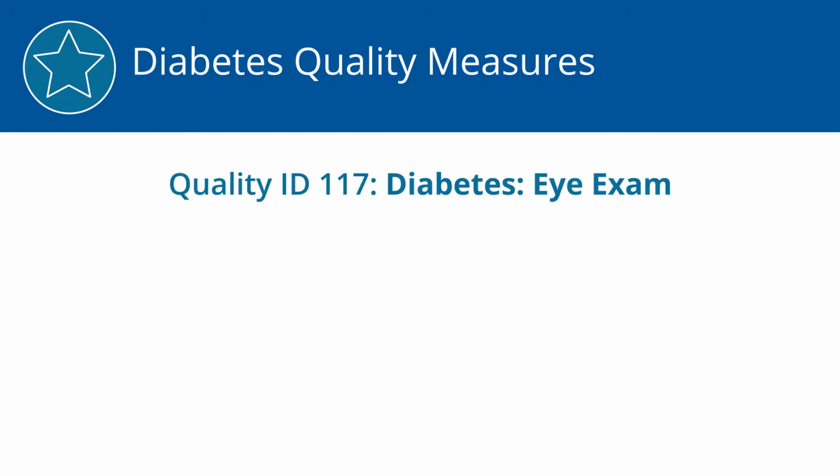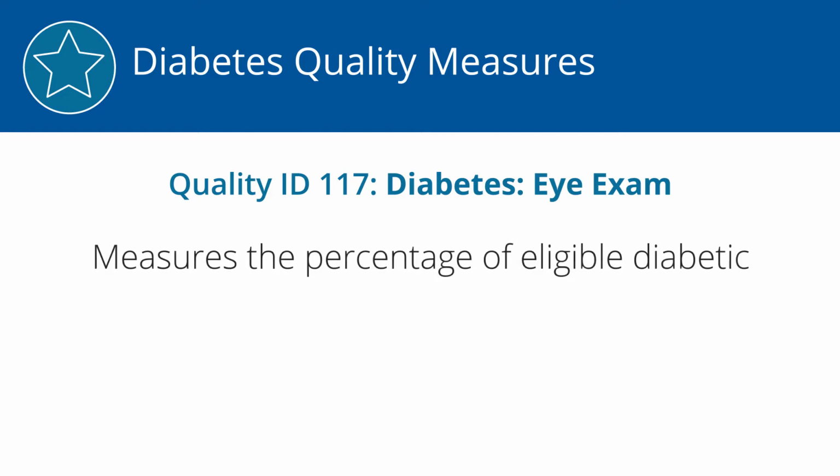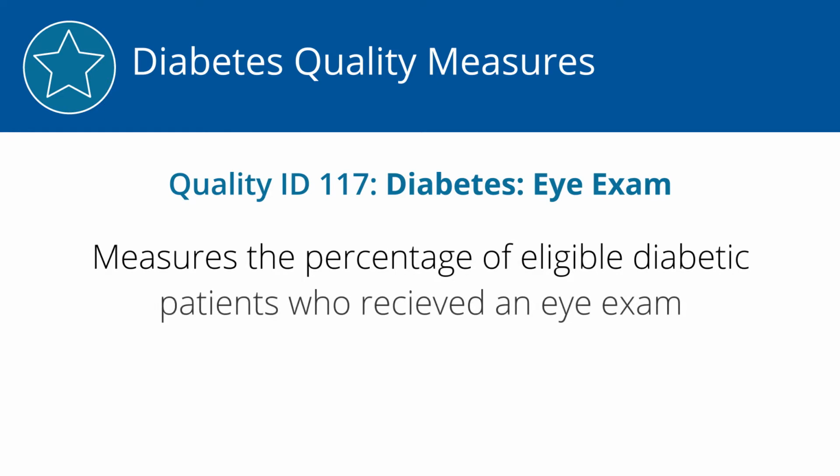Quality ID 117, diabetes eye exam, measures the percentage of patients aged 18 to 75 with a diagnosis of diabetes who had a retinal or dilated eye exam by an eye care professional during the measurement period, or who had a negative retinal exam with no evidence of retinopathy in the 12 months before the measurement period.